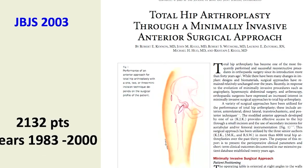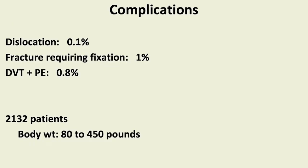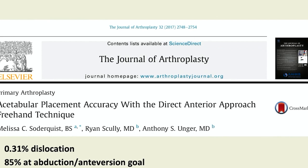And number one, it's the results. We look back, this is 1983 to 2000, 2,100 unselected patients, all sizes, very low complication rate. Also, others have done this. There are many studies in the literature showing low complication rates, good outcomes with off the table, no fluoroscopy. It's an accepted, time-tested, successful, and satisfactory technique.